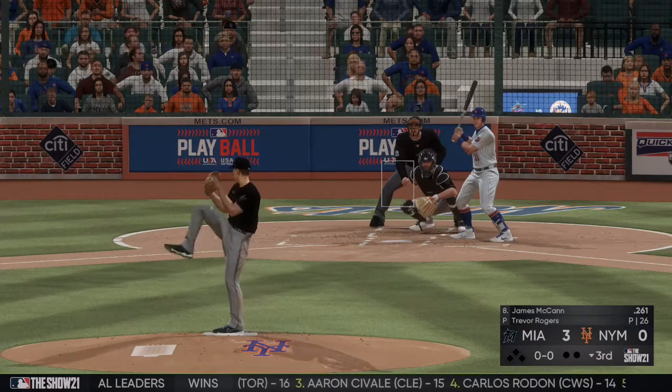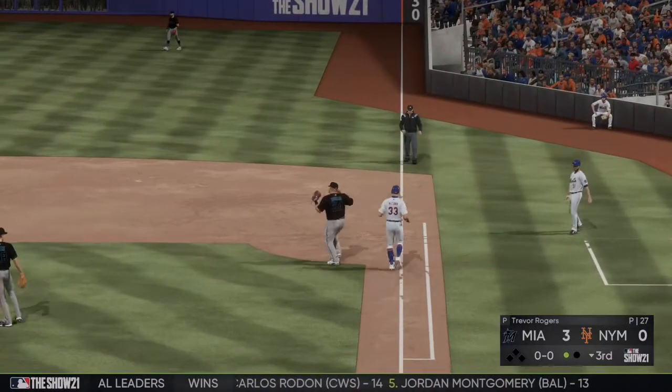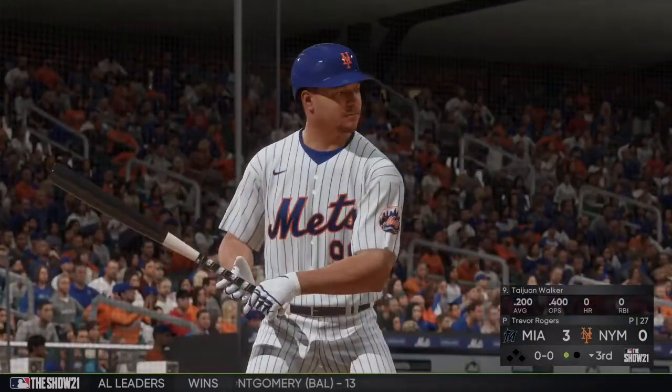Ready to deal. Here comes the first pitch. Hit down the line at first, and he'll take it to the bag himself for the out. So one man gone for the Mets in the third, and that'll bring up the pitcher, Taijuan Walker.